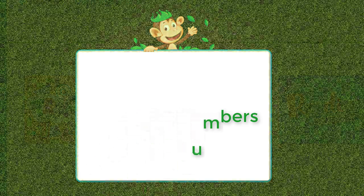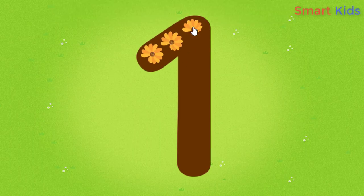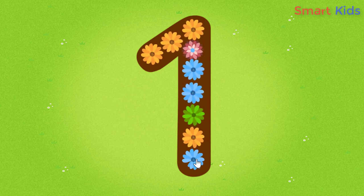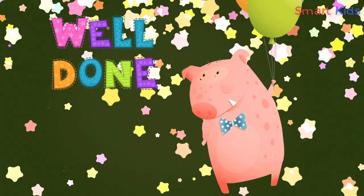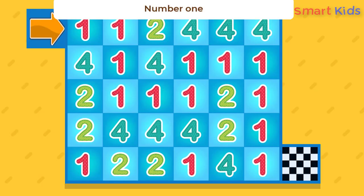Smart kids. Learn the numbers. Trace the number. One. Well done. Find the number one to escape the maze.